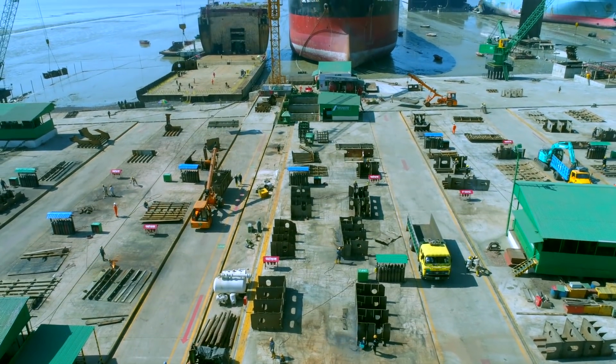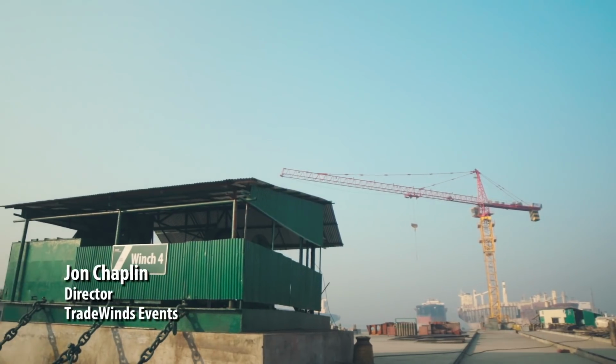I guess the most obvious one is the degree of mechanization and industrialization. Certainly the first tower crane I've seen on a ship recycling plot in the subcontinent, and on top of that, the way the staff are taken care of, where they can go and sleep and rest and wash themselves and even pray in the mosque. So many changes, many good changes.